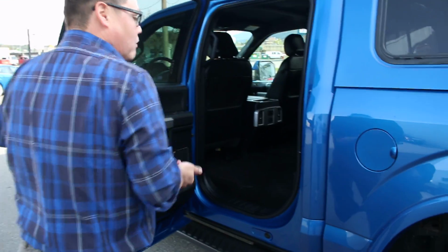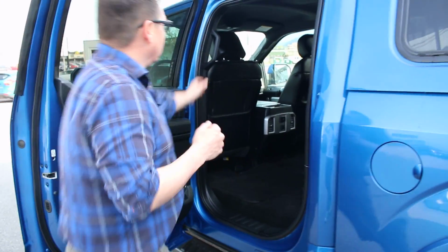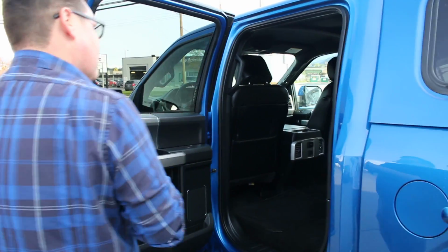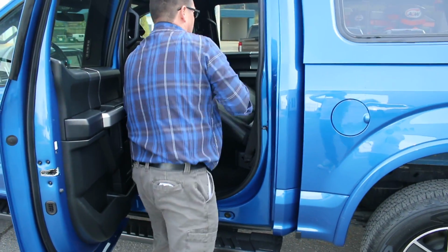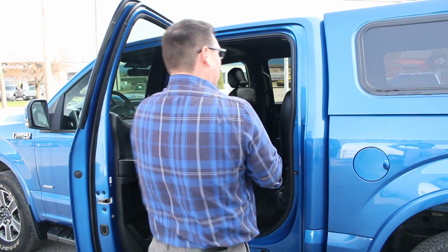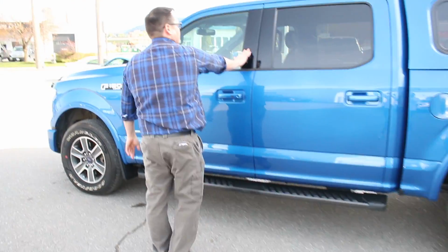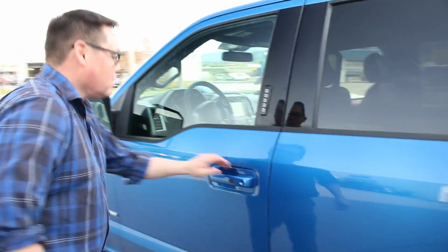As you can see, it does have all the usual power options, power windows, all that kind of stuff. And another nice thing is ease of entry. It's got your handles right here too as well. And this is all ease of access here. You see how easy that is? Just slide her back, it gives you all that room there. As well as it's got that keyless entry here too, the touchpad, so you just punch in the code there, and you're able to get in and out of the vehicle with ease.